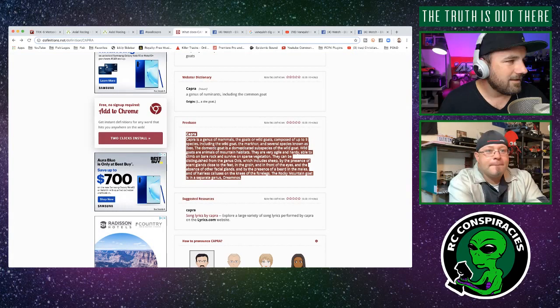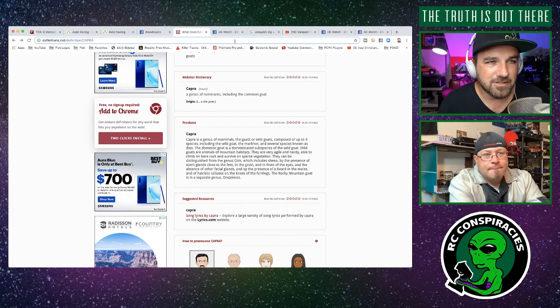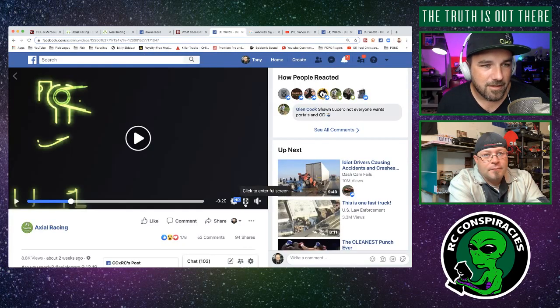Right in the middle here is very agile and hardy, able to climb on bare rock and survive on sparse vegetation. The next one we can pause on for a little bit more.